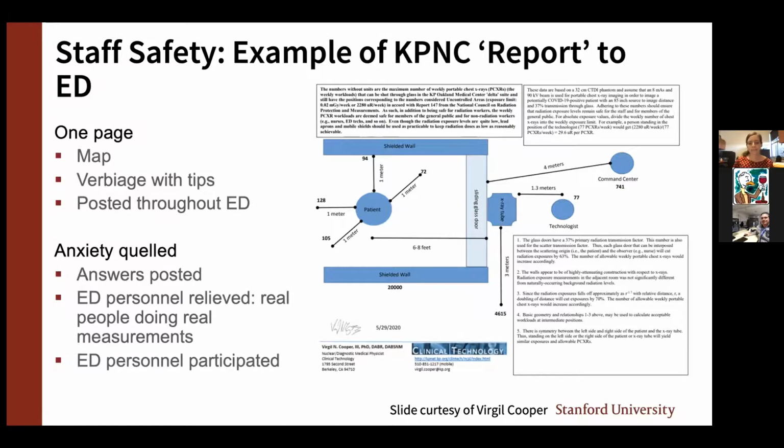So this slide comes from Virgil Cooper, and what they did at Kaiser, which really helped with the adoption of this protocol, was to provide the information, which were postings within the ED. So they provided a map of the patient, the tube, and what number of chest x-rays were acceptable on a weekly basis, along with some information about how these measurements were performed. This did a great job of reducing the anxiety of the folks who were adopting the protocol.